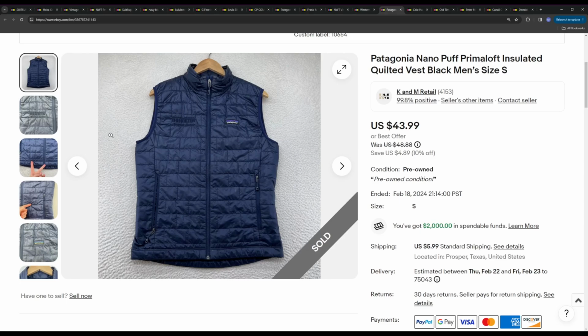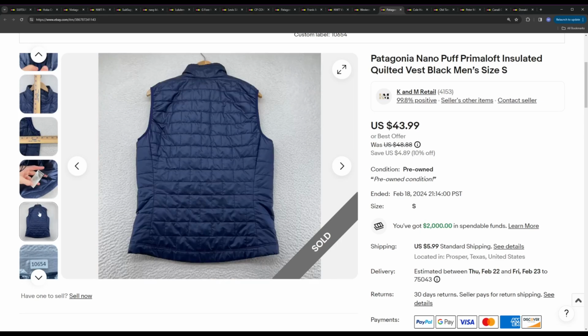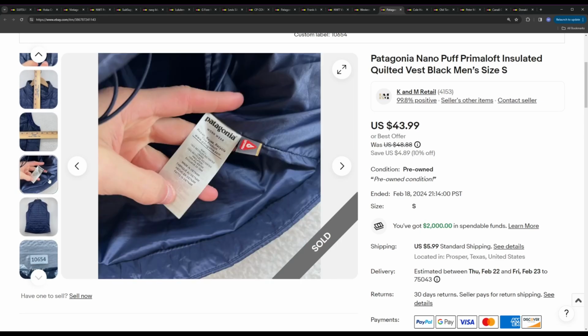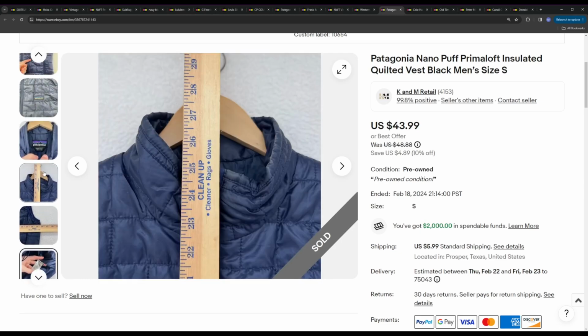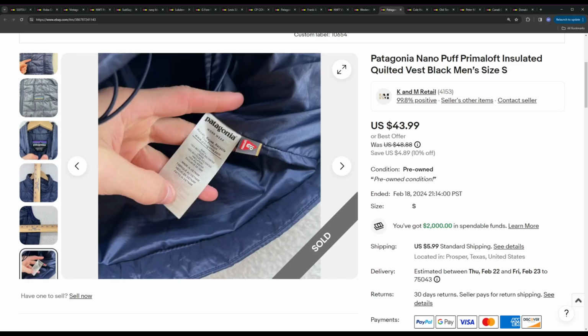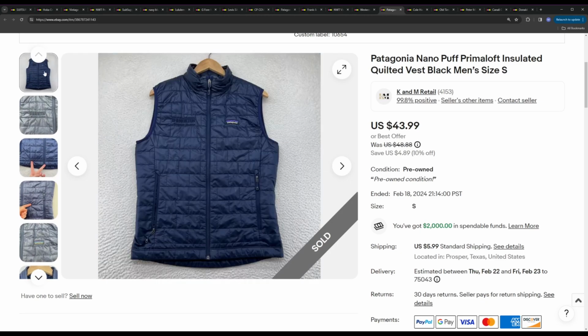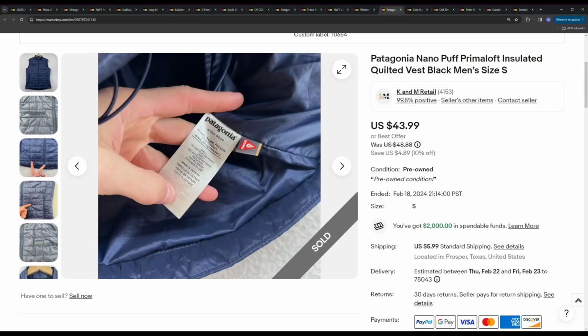Really quick flip. Even with the logo and flaws, the Nano stuff does super well. The little puffer vests and stuff that Patagonia makes. So we are not scared of logos being on these things because the sell-through rate is high, as well as the sale prices. Size small as well. So everything was working against this sale, and it still sold super well and super fast and for a decent amount of money. I think we paid less than $10 for this. The thrift stores typically don't price things with logos that high. So got it for cheap and flipped it for 4 to 5 times the amount we paid.